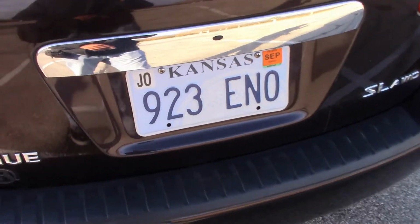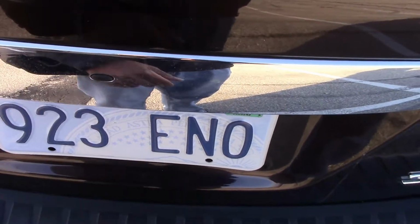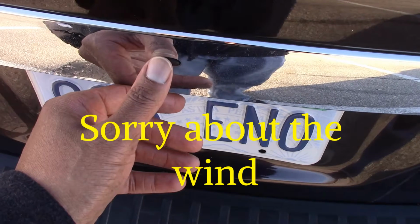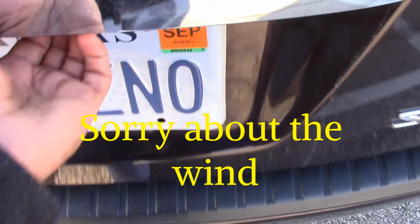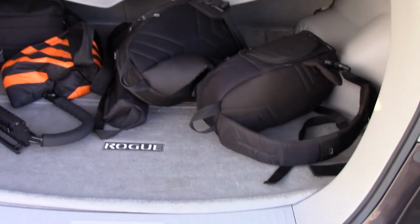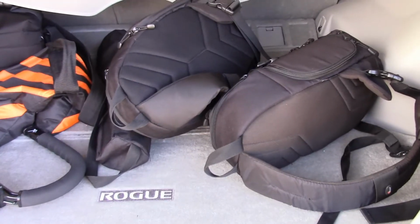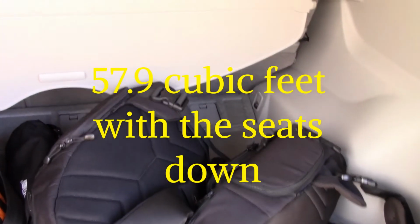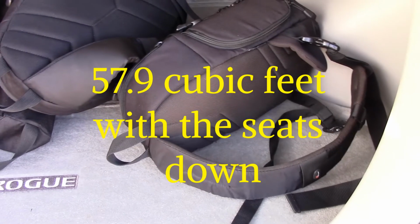Okay, coming to the trunk area here, this is a button here if you want to lock it so that it's not open, and then of course you can unlock it by pushing it again, and then you reach under here and push, and it opens. Now I've got a lot of things back here. This is about 28.9 cubic feet back here, and with the seats down, I believe it's 58.9 cubic feet. So I'm going to show you what it looks like without all my camera stuff back here.